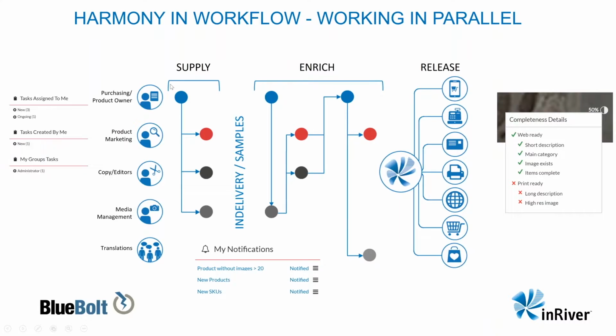So throughout the life cycle of a product, whether it's coming through the supply process, the enrichment process, or the planning and releasing of the product, there are a lot of things that can be there to facilitate really a better workflow. So we don't have the concept within inRiver of a structured workflow where person A does something, person B does something different. It's really around rules that you set up in the system, and then people, based on their job, will take action based on notifications and tasks.